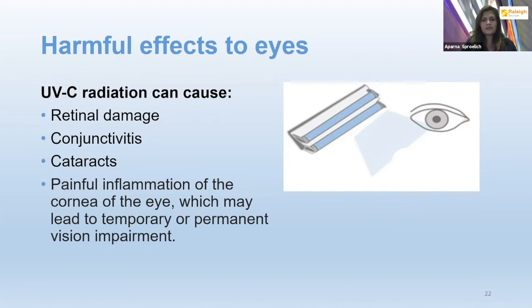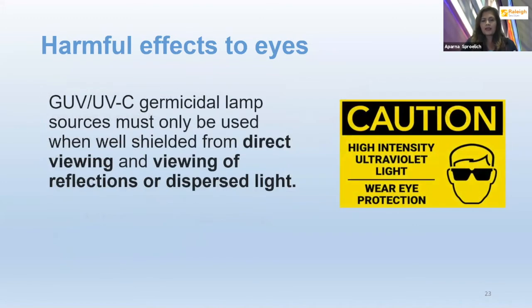Germicidal lamp sources may be used when the eyes are shielded from direct viewing. You cannot look at it directly, or at the reflections or the dispersed light from the source. It is very dangerous for the eyes.